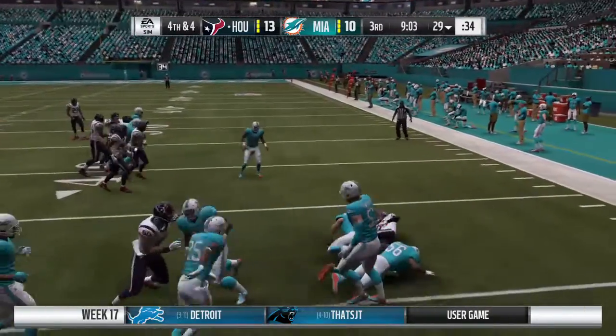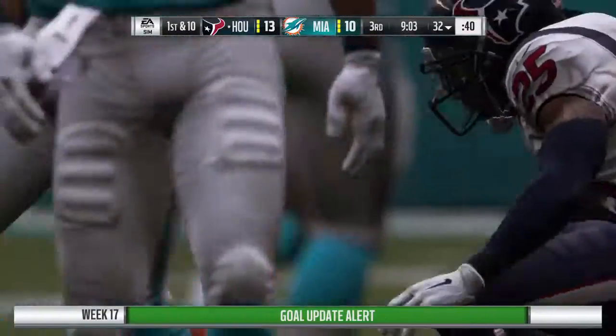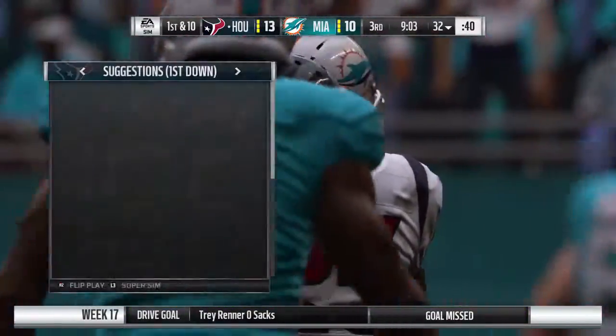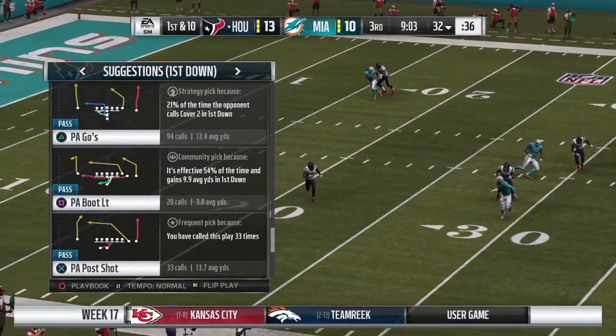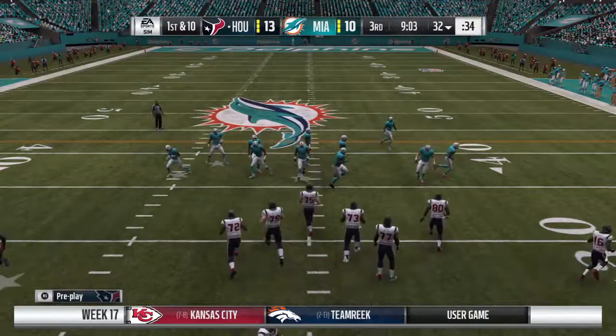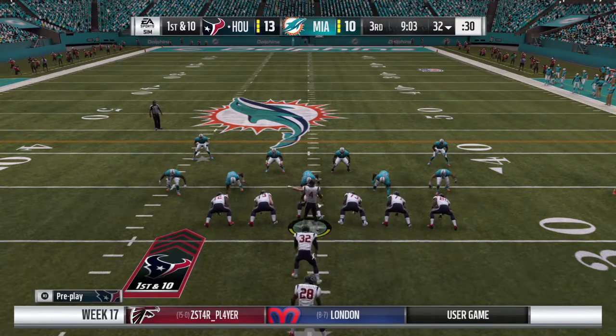And now running right through it. A great return there, bobbing and weaving his way for 31 yards. And the offense will take over with a new set of downs. Here's the Texans offense now, readying for their first possession of the second half. They have the lead here.